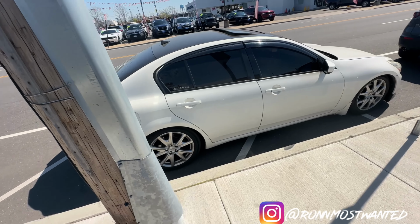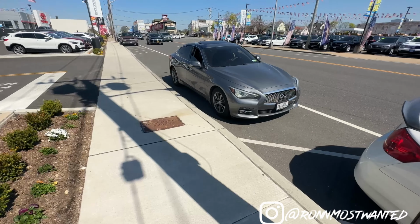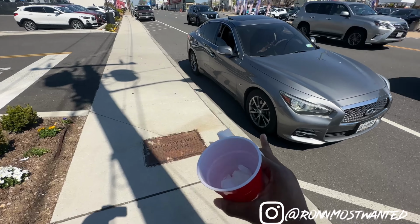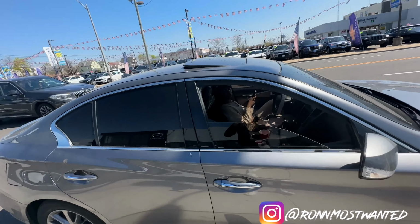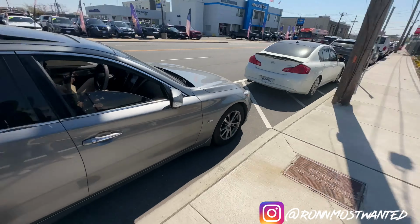Now, as you can see, we got the G, but we also have the Q. And today we're going to be doing a little POV drive of the Q. So we got Janice Monet right here. I'm going to be letting her drive the G, and I'm going to drive the Q.